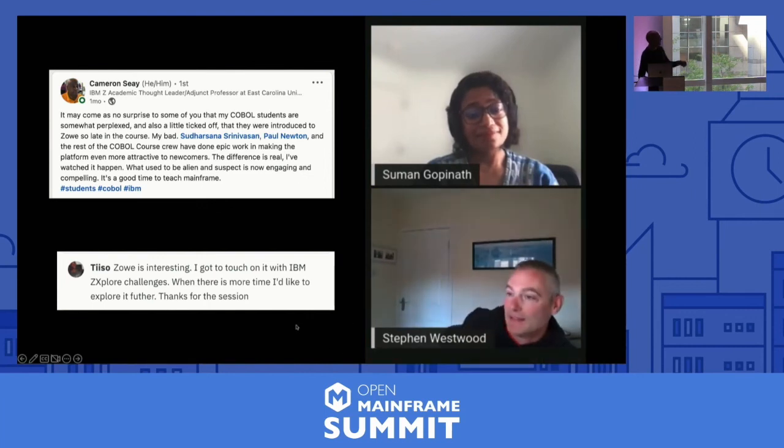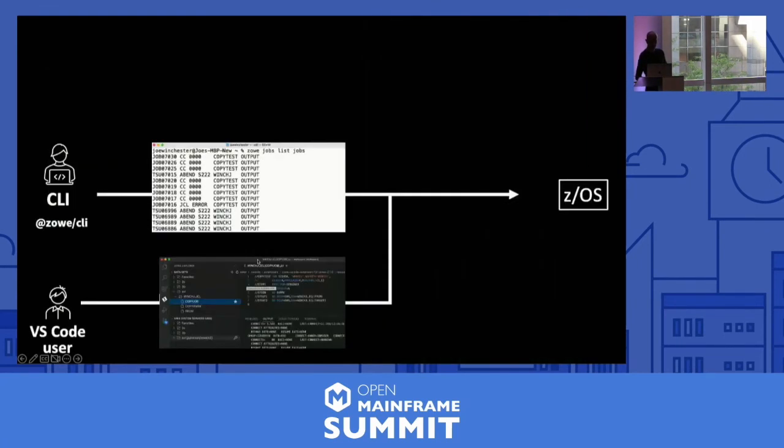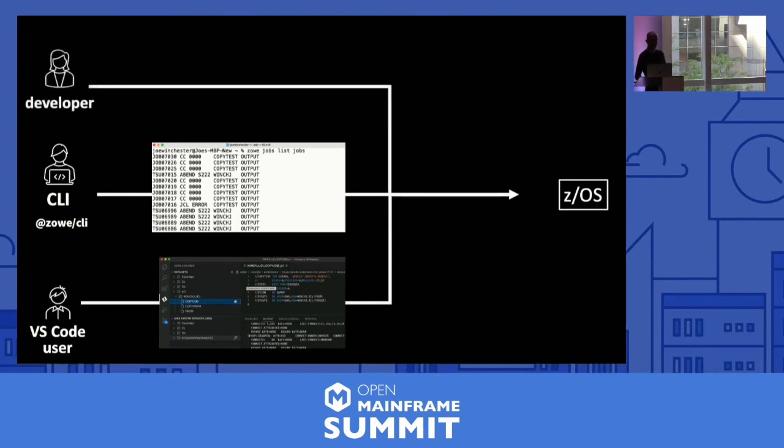So there's a nice validation. We got validation from Cameron. Cameron is at East Carolina University. He's talked about, what did he say? What used to be alien and suspect is engaging and compelling. It's a good time to teach the mainframe. So lots of great stuff, lots of success stories by getting the grassroots people, by getting education. It's something that the OMP lets us do with Zowe. It does really help. The third use case I want to cover is the developer.